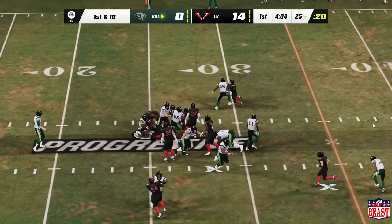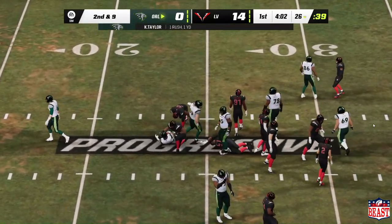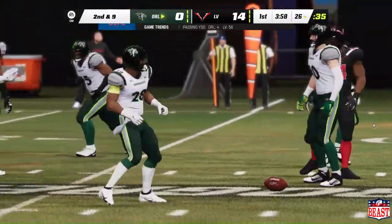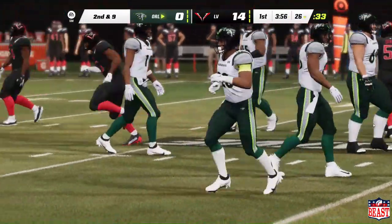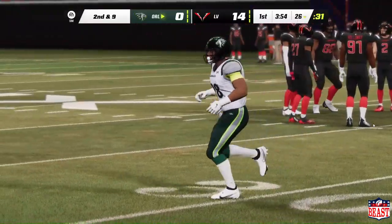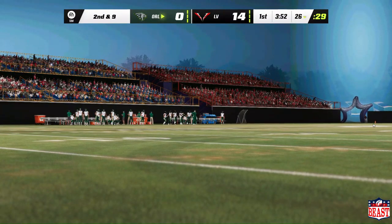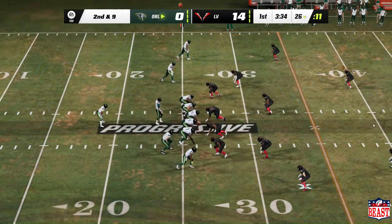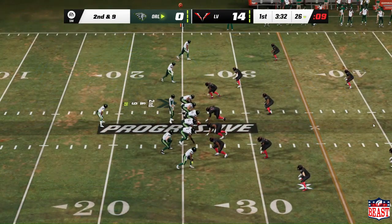A carry by Taylor to start the drive. And not much to speak of. Call it a 1-yard gain up to the 26. They'd love to just strike back with a touchdown right here, and if it's a long play, so be it. But the main goal, get a couple of first downs, run some plays, run some clock, allow their defense to get a chance to catch their breath, settle down, and relax a little bit after they just gave up a score.